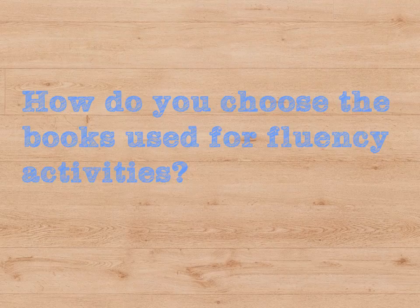If you want to work on fluency practice within guided reading, where you're right there with them, you could choose the instructional level, but really the best practice for fluency is giving the students something that they can read on their own. So we want to choose mainly from their independent reading level, and that means when we're choosing books, we have to know the individual student and what is their independent reading level.